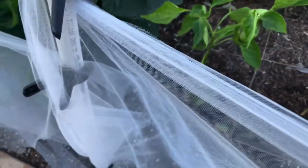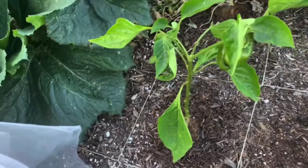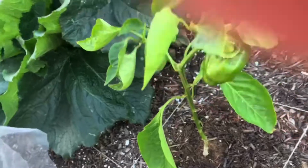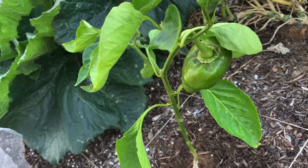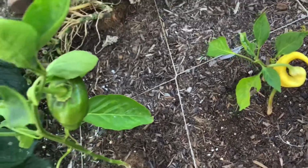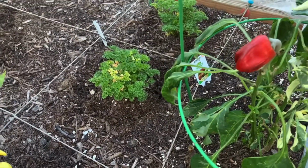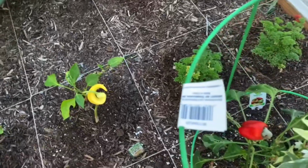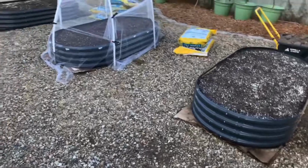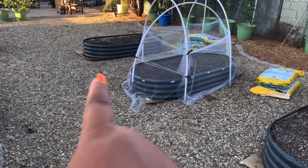And over here is my bell peppers. And then my other bell pepper coming in. Lastly, I have this bell pepper. Oops. And again, I still have my parsley down there.